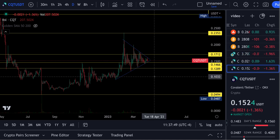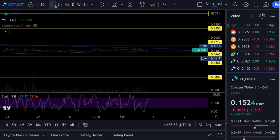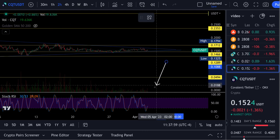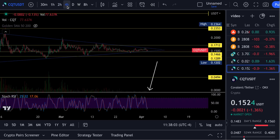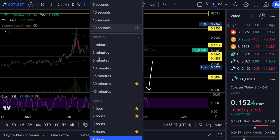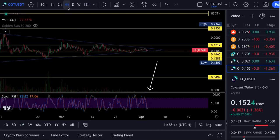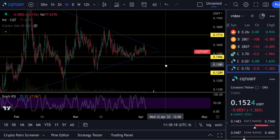Let's take a look at some of these RSIs. The daily is at the top, the 1 hour is on its way up, the 2 is down at the bottom, and the RSIs are right down here in case you don't know. The 4 is just starting up, that's good. The 8 is on its way down, and the 12 is on its way down. So this is kind of a mixed bag with the RSIs here.